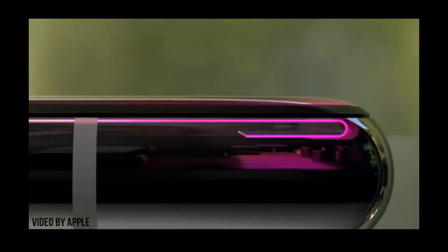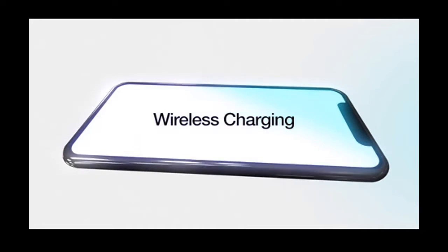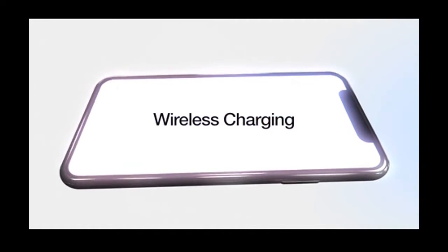This video wasn't made to bash Apple, but we thought we'd give some of our own insight and take a look at what Apple not so much stole, but what they borrowed. So the first and perhaps the most obvious thing is wireless charging. The first appearance that comes to mind is the Palm Pre from 2009.